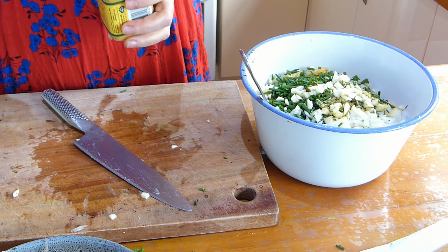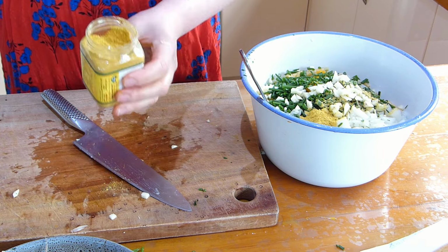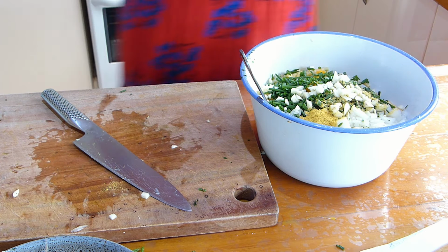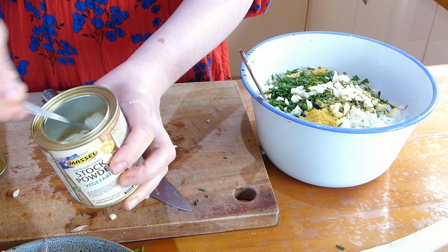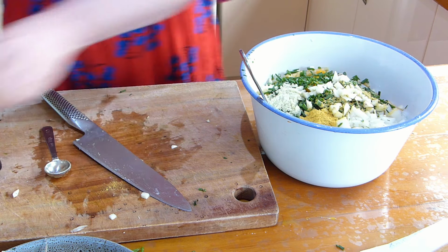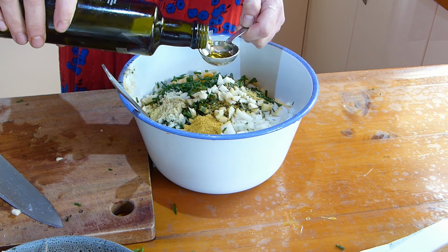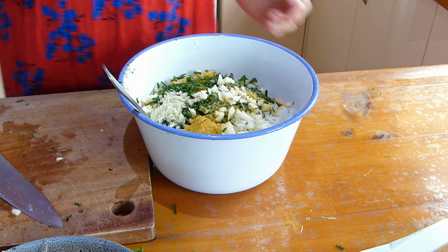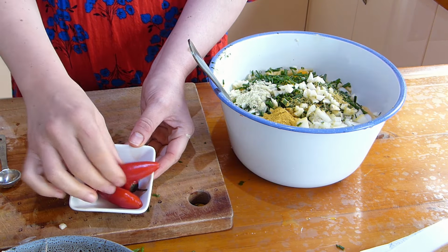I'm going to use 1 teaspoon of curry powder, just for flavour. Stock powder, I like to use veggie stock, and that will also be 1 teaspoon. Okay, and I'm going to use 1 tablespoon of olive oil to go in here. We have jalapenos, so I've got these jalapenos and I'm going to put 1 in.